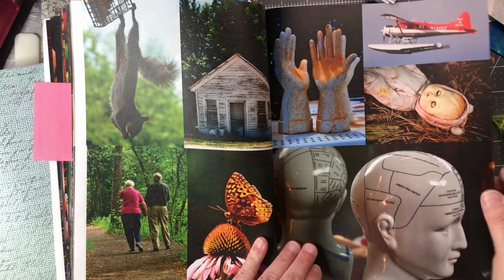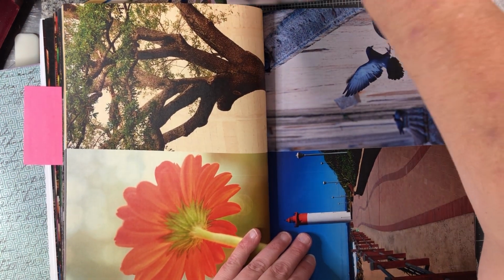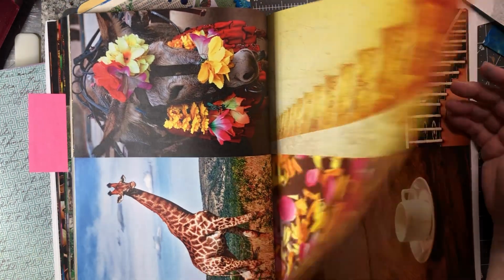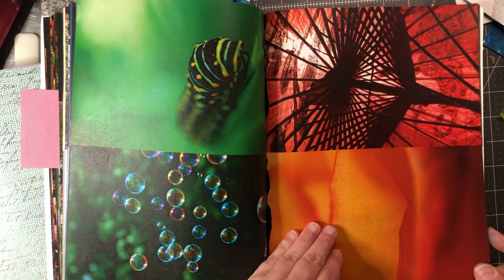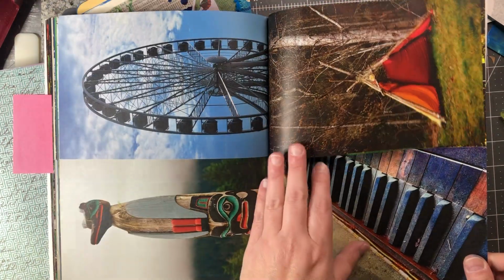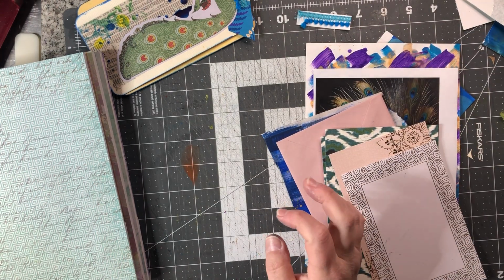Interesting images for sure. This is one of those books that I've had for a long time, but I always forget I have it. It's got such pretty stuff in it, though. Okay. But we did confirm there are peacocks in it. So I'm going to set this aside here until we decide if we want to use that.